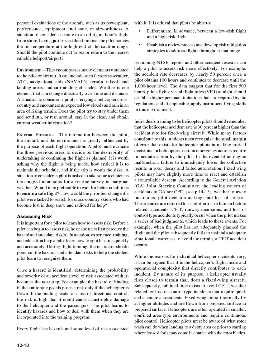For example, the hazard of binding in the anti-torque pedals poses a risk only if the helicopter is flown. If the binding leads to a loss of directional control, the risk is high that it could cause catastrophic damage to the helicopter and the passengers. The pilot learns to identify hazards and how to deal with them when they are incorporated into the training program.